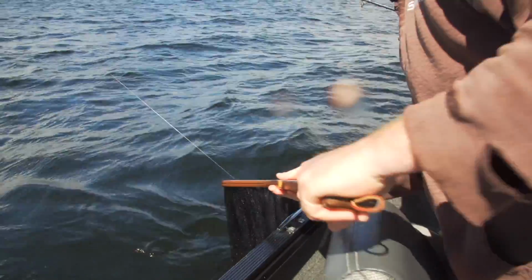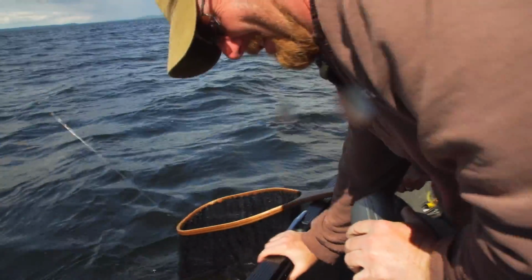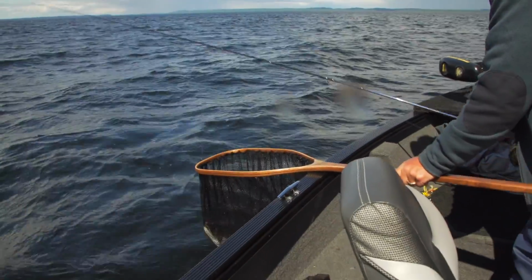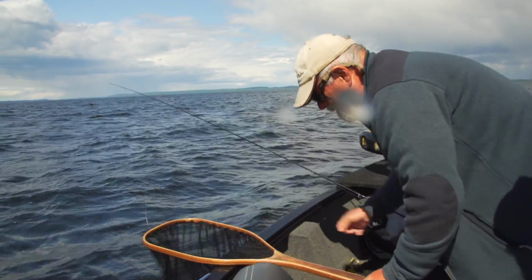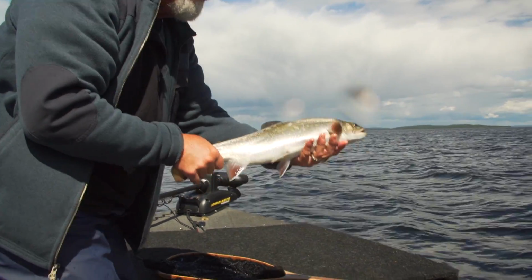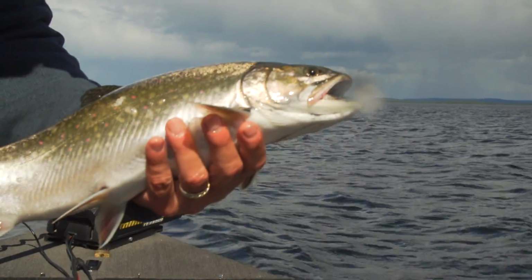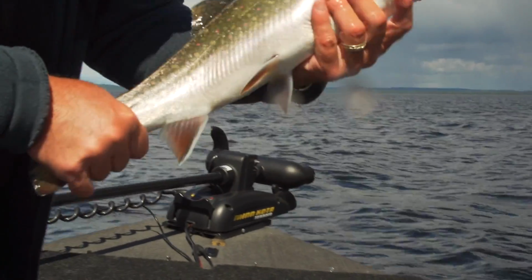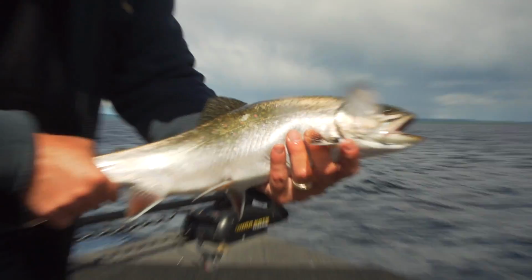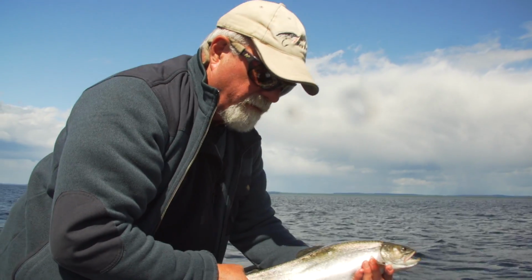Oh my goodness. Yes. Another good one. Oh man. We got the net there. Yeah, he is. Look at that. Nice. Wonderful. And it's a male. It's got a bit of a jaw kype there. The jaw extends beyond the eye. If it was a female, the jaw would be right at the eye. But beautiful, beautiful fish.